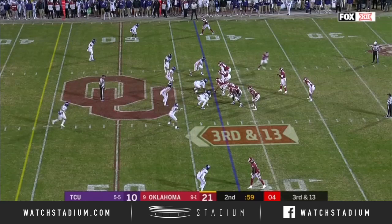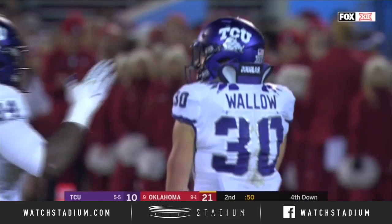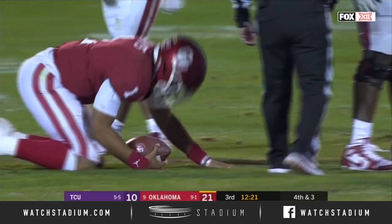Try to survive this first half. Third down 13, Hurts looking to run. He's in trouble and dropped again. Garret Wallow makes it fourth and long, and Gary Patterson, TCU clearly thinking pass here, only four in the box. Hurts scanning the field, slips and falls, and TCU will take over in Oklahoma territory.